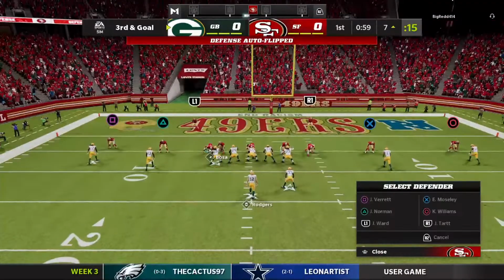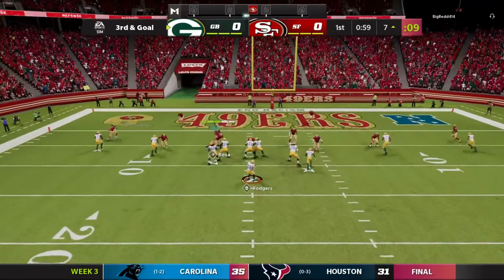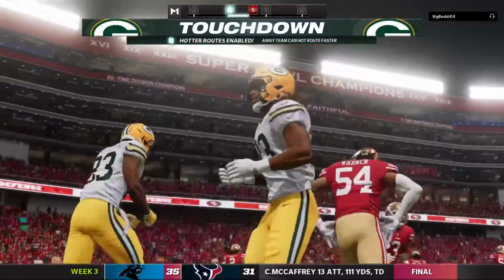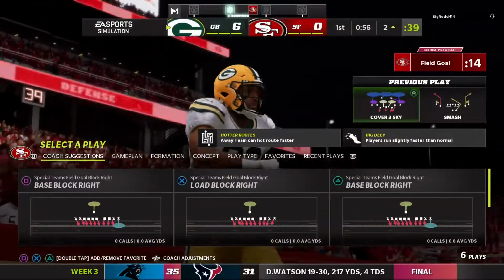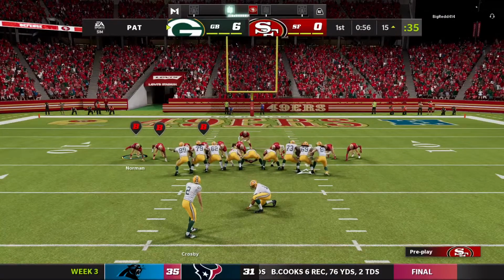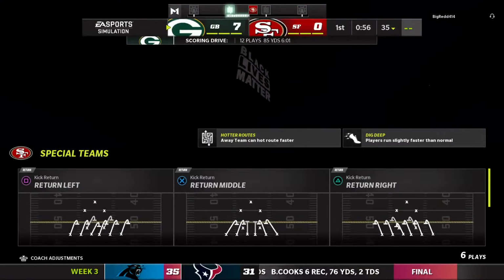A very lengthy opening drive as this will be play number 12 coming on third and goal. Throwing is Rodgers. And he's got it. It's caught for a Packers touchdown. Aaron Jones, his 4th touchdown on the year. And the Packers take it right down the field and score on the opening drive. Crosby connects on the extra point, and that makes the score 7-0.